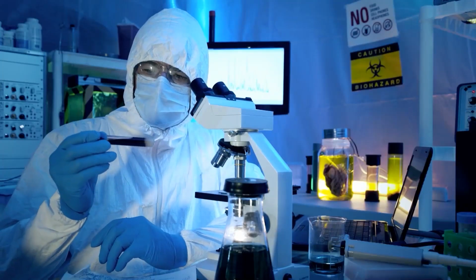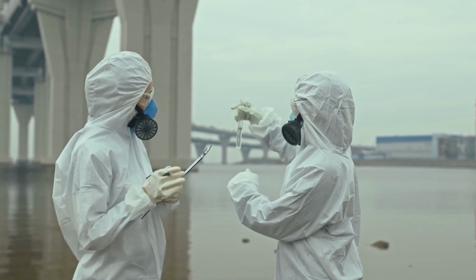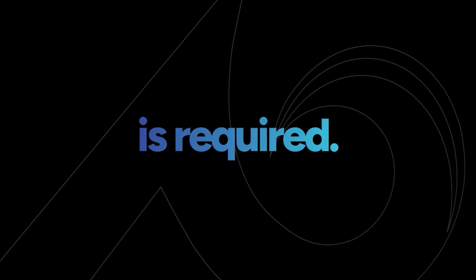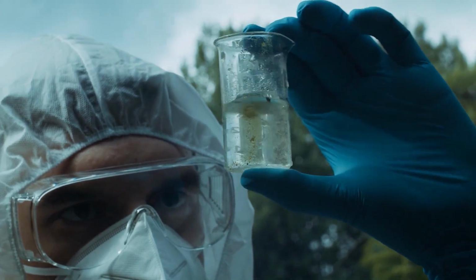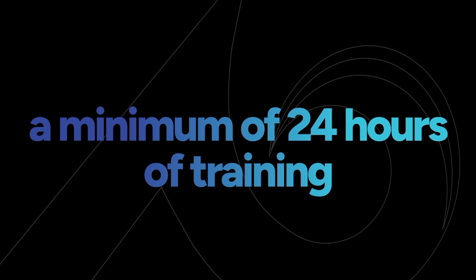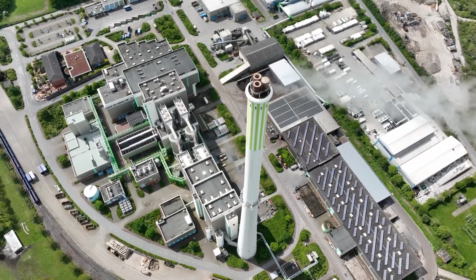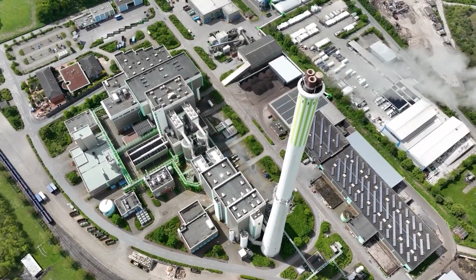required. For employees who regularly engage in hazardous substance removal and anyone who will require a respirator on site, a minimum of 40 hours of training and 3 days of field experience is required. For those who will occasionally come into contact with hazardous substances without needing a respirator, a minimum of 24 hours of training and 1 day of field experience is required. Anyone working at a treatment, storage and disposal facility, or TSD facility, is also required to complete a 24-hour training.